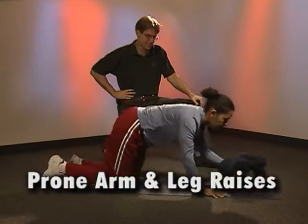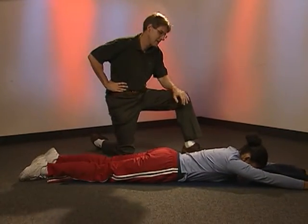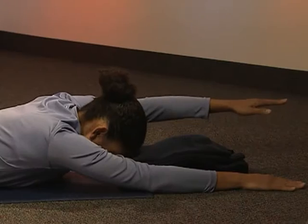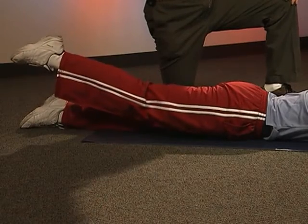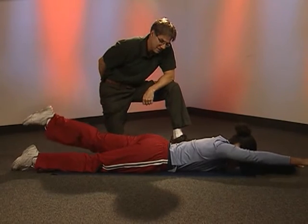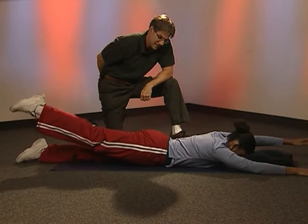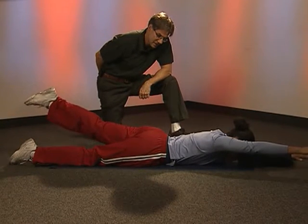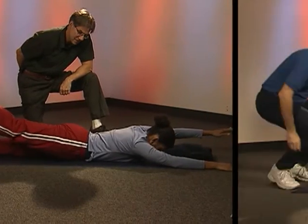Prone arm and leg raises. Lie on your stomach, face down, keeping your neck straight with your legs straight and your arms straight overhead. Slowly raise and lower each arm and leg, one at a time, to make sure you have no discomfort. Now, lift your right arm and left leg at the same time and hold briefly. Repeat again, this time lifting the left arm and right leg at the same time. Do 10 repetitions for each side. If this exercise is too difficult for you, try this variation.